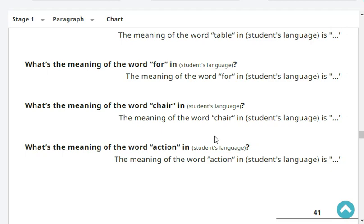What's the meaning of the word "chair" in Japanese? The meaning of the word "chair" in Japanese is isu. Very good.